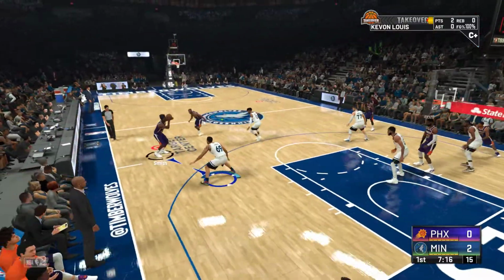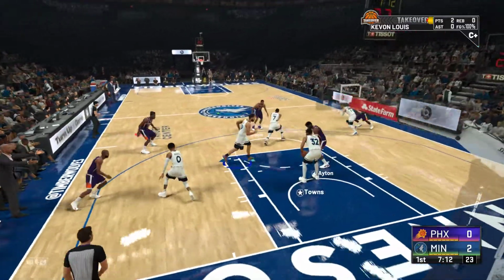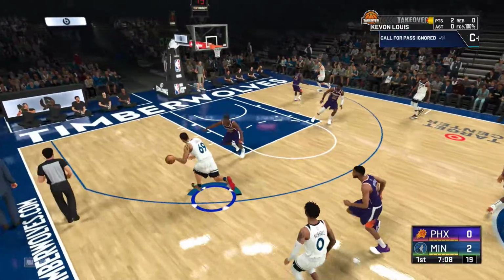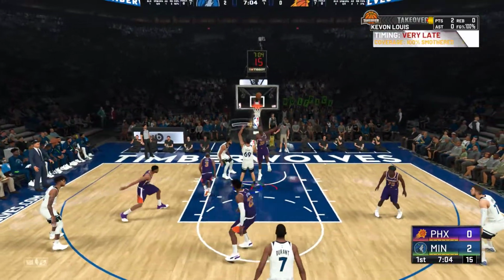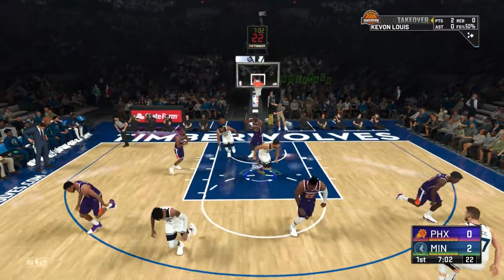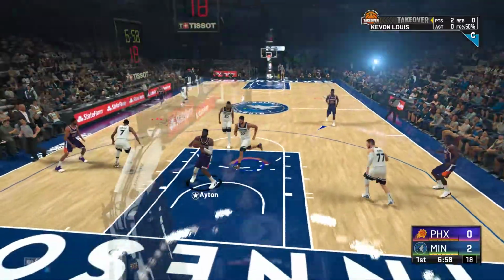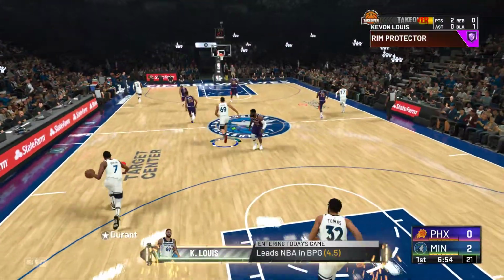Smith outside. Pass to Bridges. Suns moving the ball around. Towns with the steal. Lewis down low. Working on Smith. Lewis misses. And so it's Paul bringing it up for Phoenix. Here's Ayton. Oh, and he plucks it off the glass. Wow.